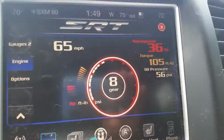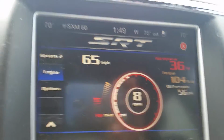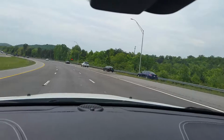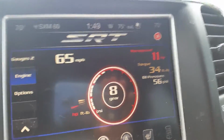vehicle, but honestly, yeah, there now I'm kind of coasting. Look, 36. All right, I got traffic. Got traffic coming up here, so I gotta kind of watch out. But yeah, I mean, coasting sometimes you're looking at some pretty low numbers.